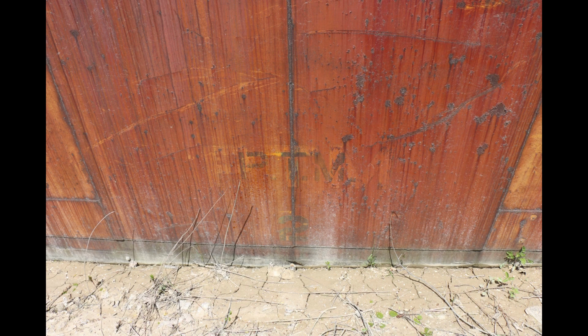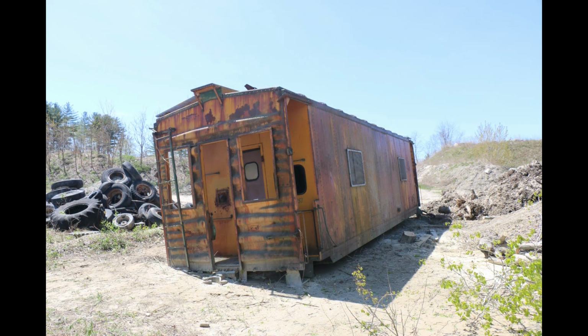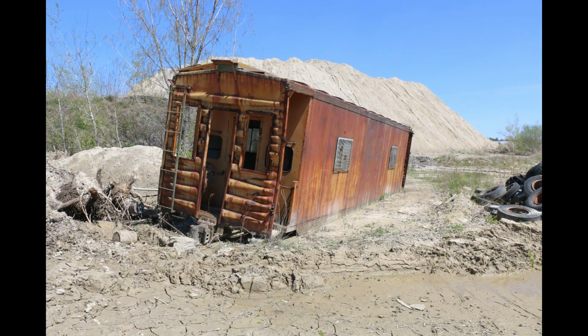After clearing away the pile of tires and leveling the ground around the car, the caboose would need to be set on cribbing so that the crane operator could get his straps under it and lift it up. Unfortunately, getting all of this to happen took a lot longer than expected. June 1st came and went, but the seller of the caboose gave me a 30-day extension because I was clearly making an effort to move the car. Once again, the cement company came to our rescue.